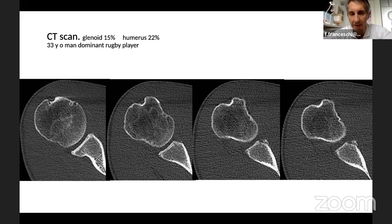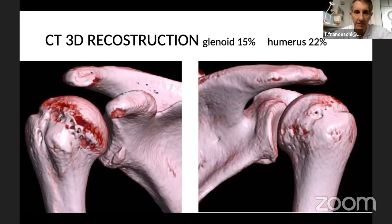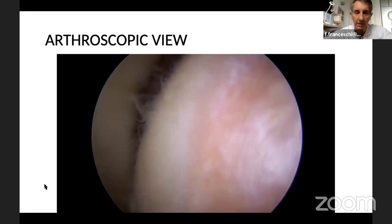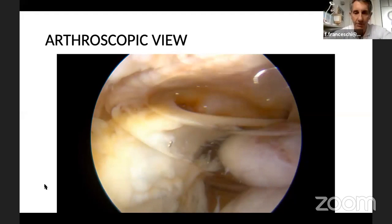So this is a CT scan of this patient, who was 33 years old, a rugby player, dominant side. We have calculated a glenoid defect of 15% and at the humeral side, 22%. This is the 3D scan reconstruction. This is the MRI, arthro MRI, as you can see here. This is the arthroscopic view. He has a mild chondral damage, as you can see here.